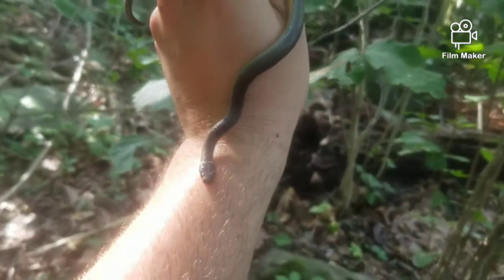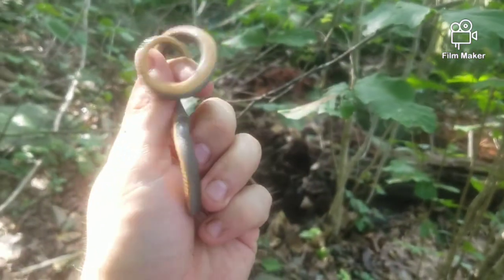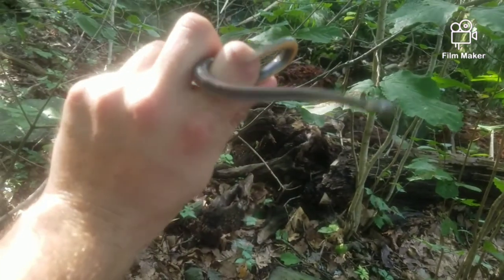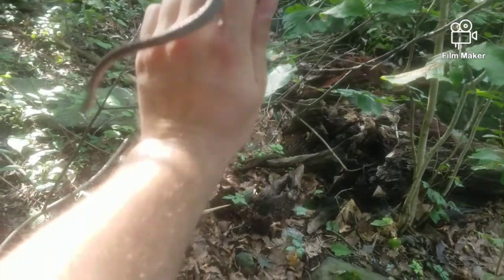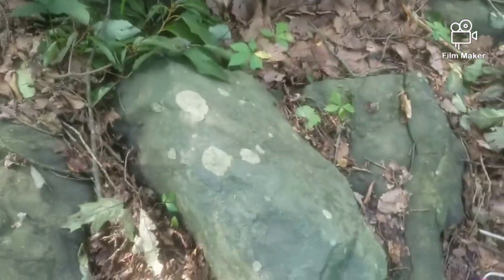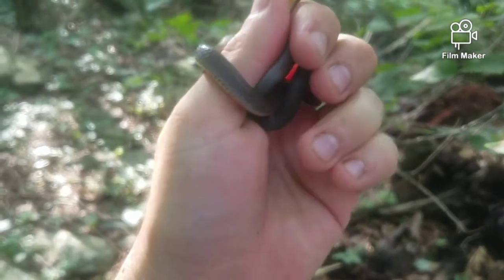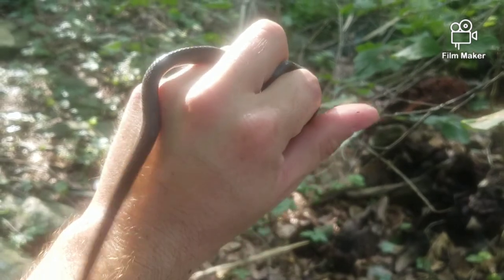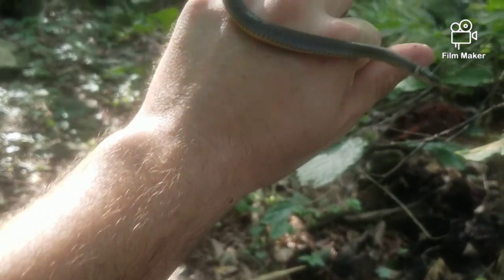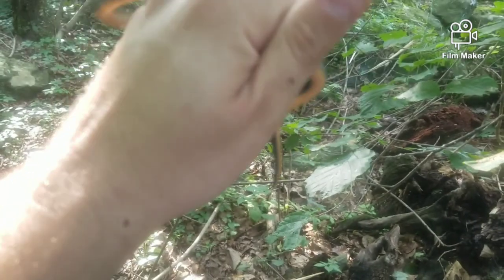First snake of the week. Beautiful northern ringneck. Decent size too. Stay still. Love these guys. Flipped him under this rock right here. These guys are cool. They never bite. They're probably my favorite snake to handle. All they do is try to burrow into your hand.